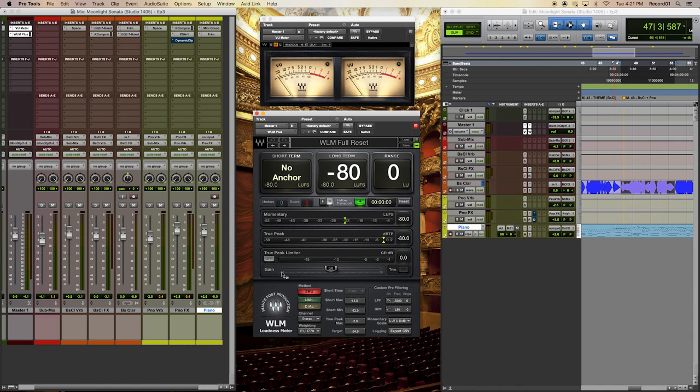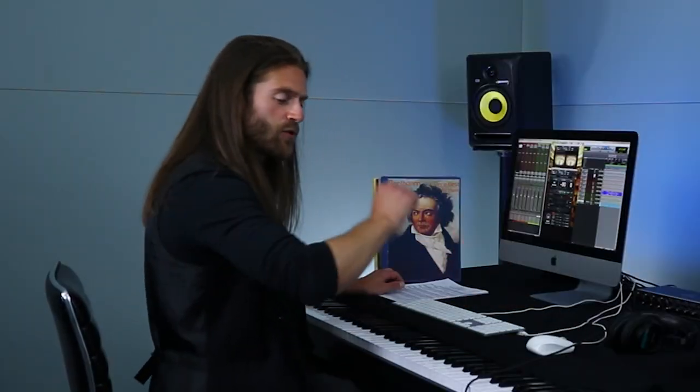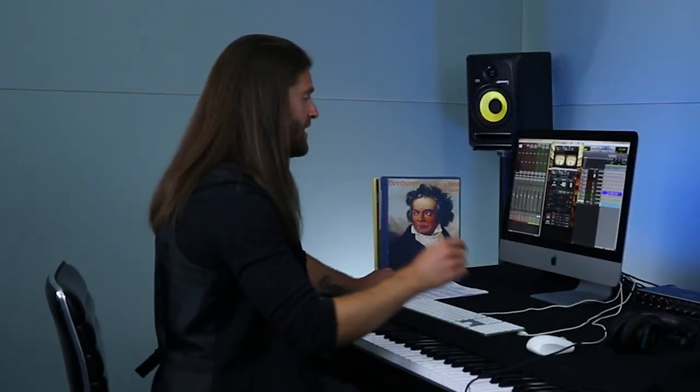The loudness meter gives us the ability to monitor the short-term volume, long-term volume, momentary peak, true peak, as well as adjust the gain on the overall level of the entire track. This becomes really helpful when we're looking for a new target volume level. And check out what we can do here.